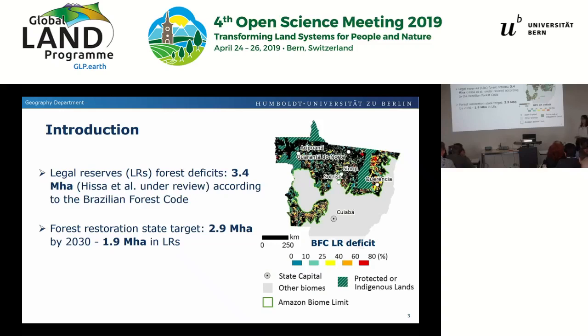And Mato Grosso is expecting to leverage opportunities on forest restoration that might be created by the enforcement of the Brazilian Forest Code.